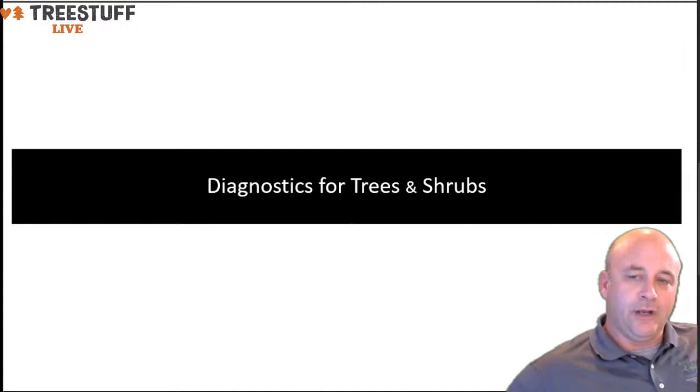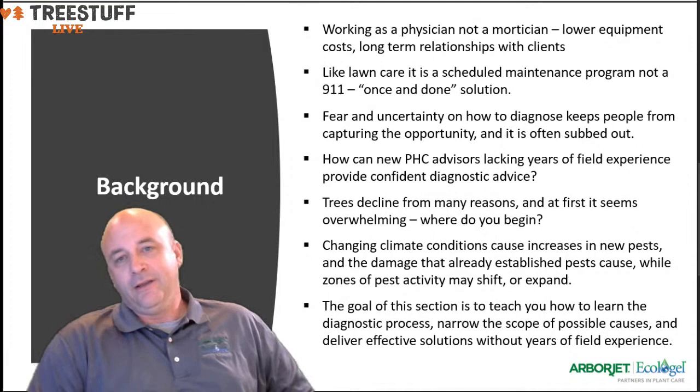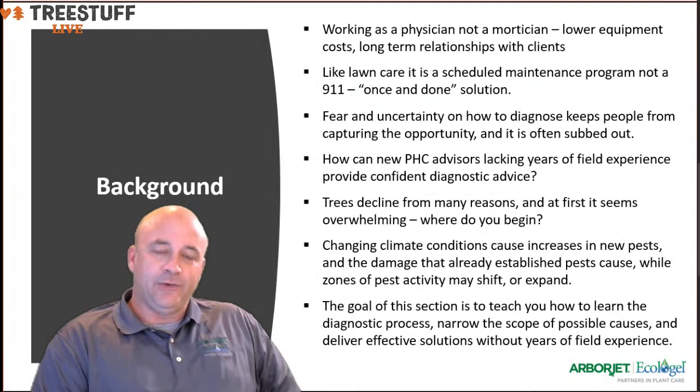So background: working as a physician instead of a mortician. If you're doing general tree care, you're the mortician. Now we're going to try to be a physician, a tree doctor in a sense. We're going to have lower equipment cost. We're going to have long-term relationships with our clients. Like lawn care, it's a scheduled maintenance program. We're not doing a 911 once and done.